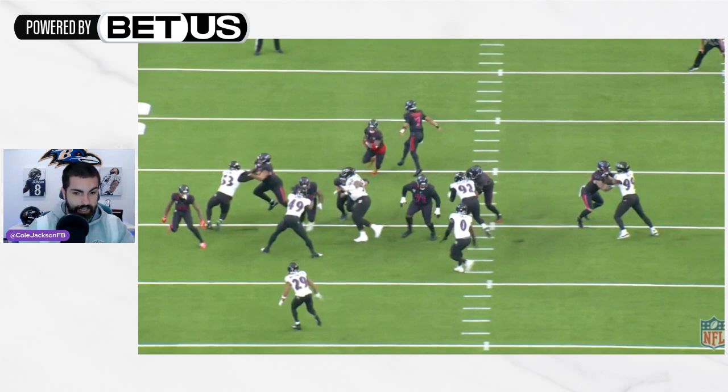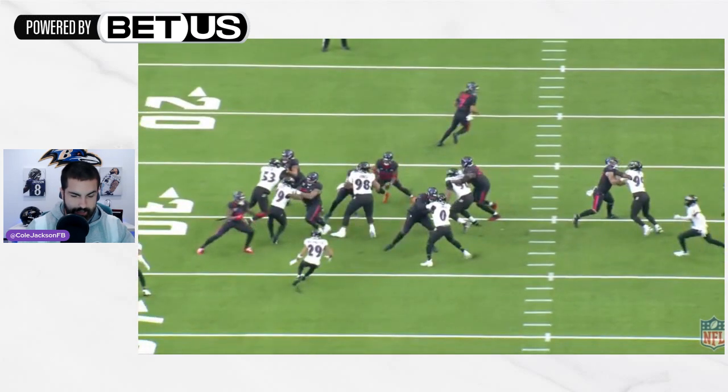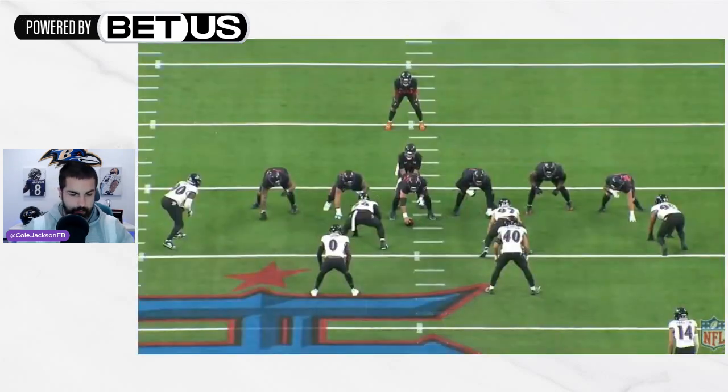And you can see Matabike on the backside here. He's going to press the inside of Laremy Tunsil, which takes away any sort of cutback lane from Joe Mixon. So now you've got Travis Jones and Matabike owning their gaps. Jones turns back in, squares, and then makes a tackle on the ball with Kyle Van Noy on the edge.